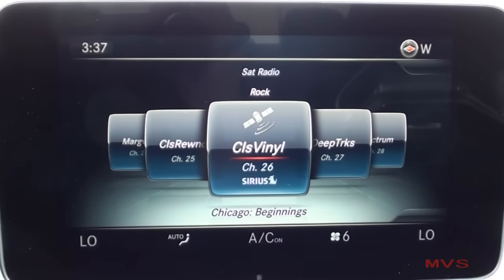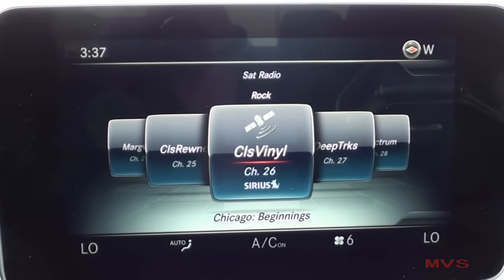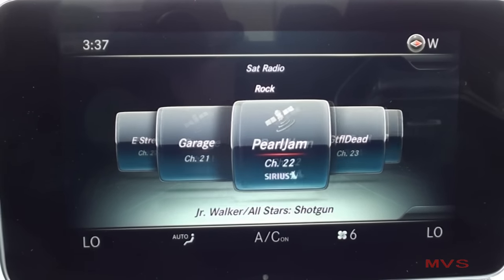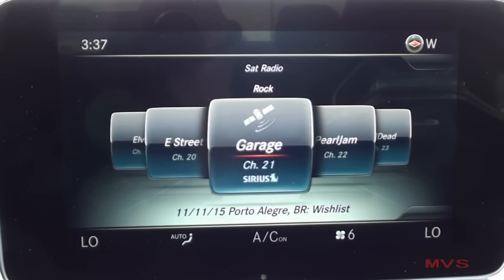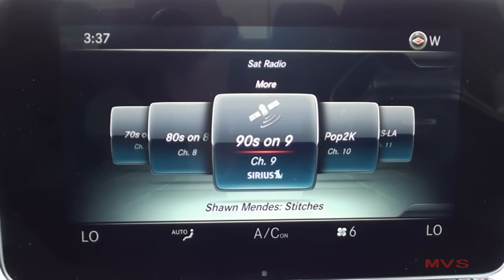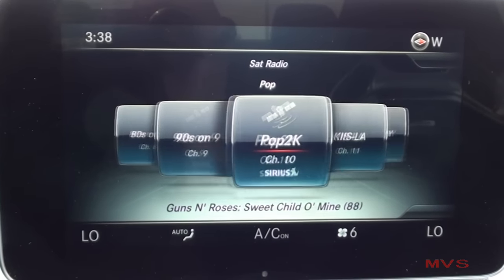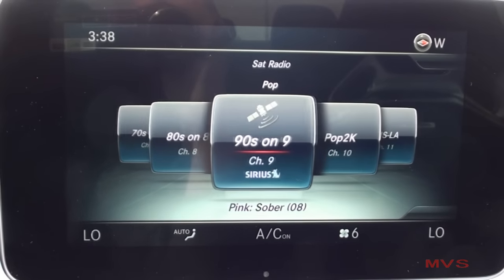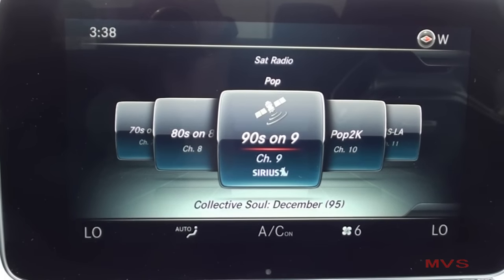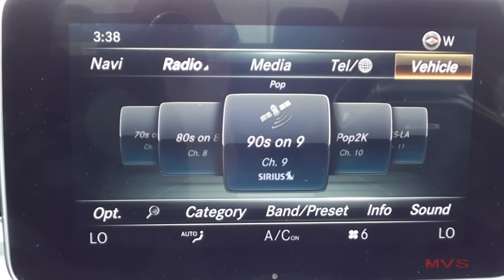Today's C63S AMG is fitted with the optional 8.4-inch free-floating dashboard display that houses the COMMAND infotainment system. The audio portion of this system is brought to you by an AM, FM, CD, and MP3 audio system backed by a 13-speaker, 590-watt Burmester surround sound system with 9-channel digital amplifier and the front bass, front subwoofer system. The COMMAND system also includes Bluetooth connectivity and audio streaming, HD radio receiver, and Sirius XM satellite radio.